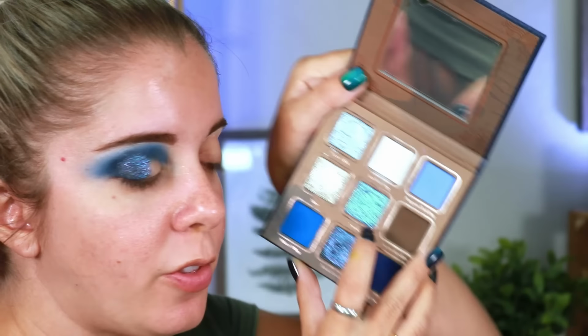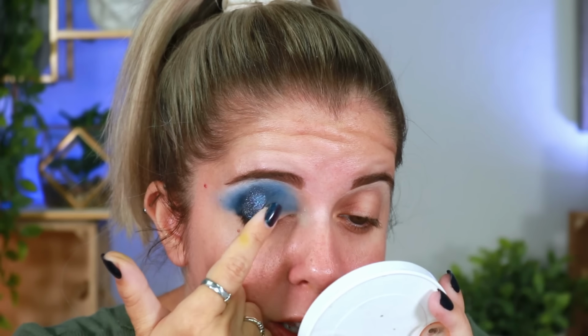All right, then I'm gonna take the shade called Kirk right here. It's a beautiful multi-chrome or duochrome. Oh my god, it's stunning. We're gonna lay that right next to that right here. Do we see just how gorgeous this shade is?